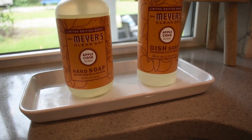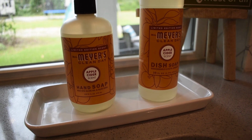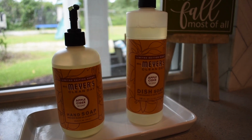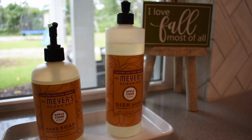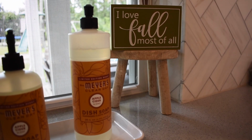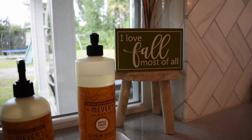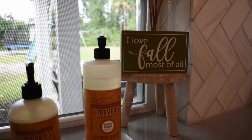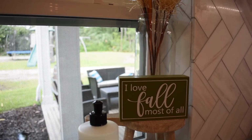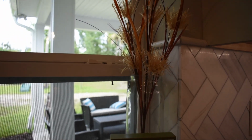And by my sink, I always like to have a seasonal scented soap. So I have my Grove stone tray here with the Mrs. Meyer's apple cider hand soap and dish soap, and it smells so good. And I got that from Grove Collaborative. This little stand over here in the corner is from Michael's. The I Love Fall Most of All sign, I believe, came from Hobby Lobby. And then I have this glass vase here that came from the Target dollar spot that I just put some little greenery kind of flower sprigs in.